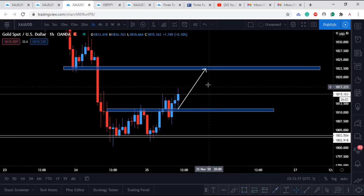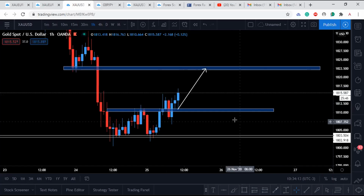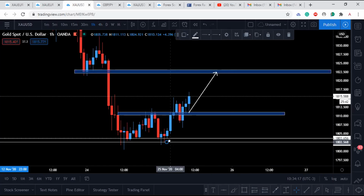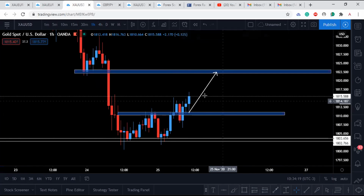But we have also not ignored the fundamental prospect, because we have a number of vaccine news coming maybe this week or in the coming week. So we have to be very conscious while trading gold. So we cannot hold trades for a long run because of fundamental news around the corner. So this is the whole momentum for this.